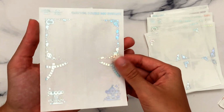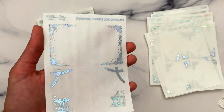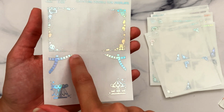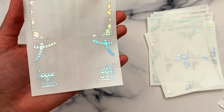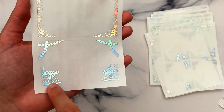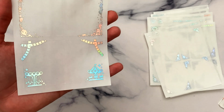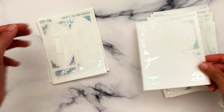And then we have the double box scenes. So we have our standard full fill confetti double box scene at the top, and then I always do a creative one at the bottom. So we have our little amusement park banners, and then we have some rides and some sparkles. I forget what that's called. It's the one where you sit in a chair and it spins you around, and then we have the little carousel right there. Super cute.